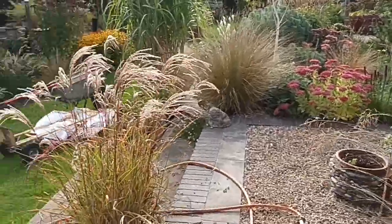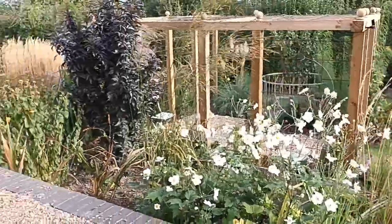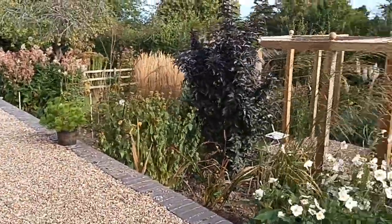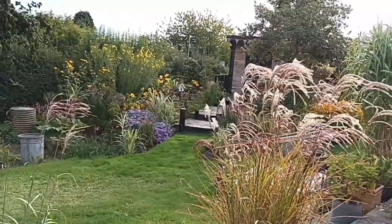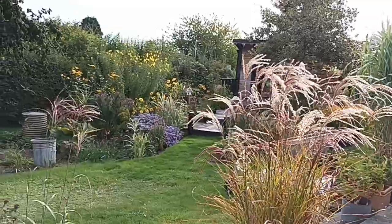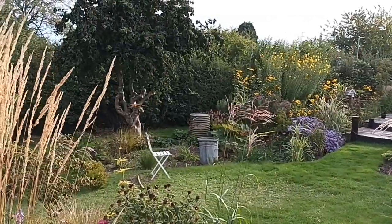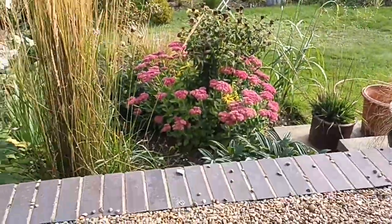And it brings me to here, where I can sit down, I can survey my kingdom, and contemplate and think of what next job I'm going to be doing. Will it be another path? Probably. There's still spaces for paths. I still may interject into some of these borders to create paths past them, to take the viewer past them. And that would be good, and that would be nice.